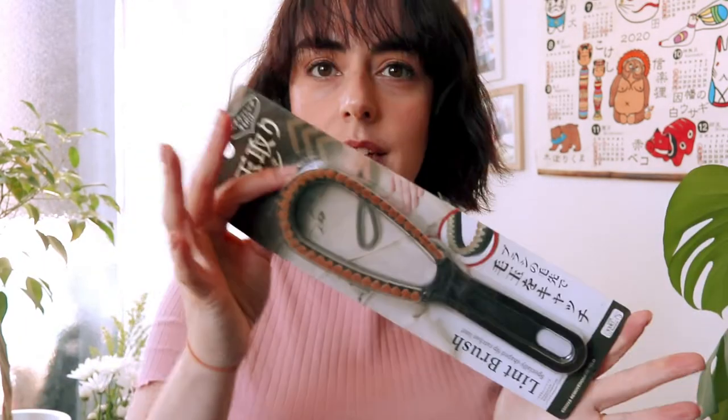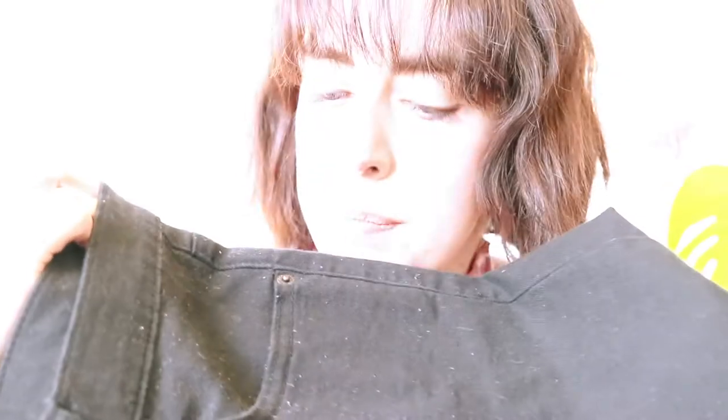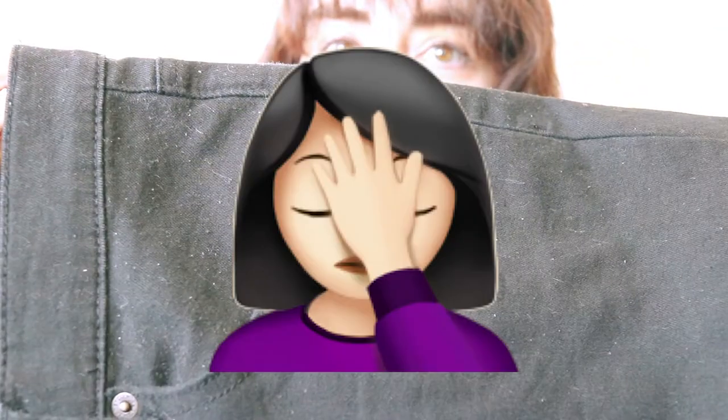Next up on the list is going to be the most recommended item from Daiso. Or one of the most recommended items, because they have a lot of recommended items. This is supposed to be a lint removing brush. You can see it here. There's no point in me opening it unless we can test it. Alright, so on this pair of jeans, there are those little stubborn balls that are so difficult to get off.